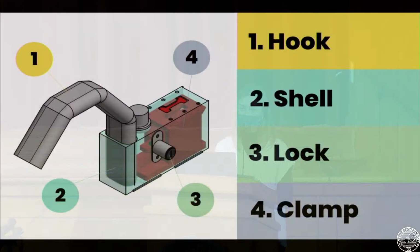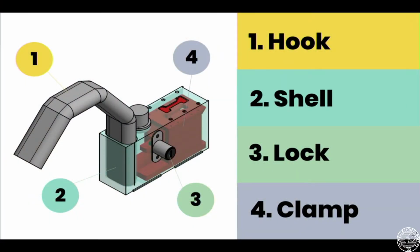Here is a model of the hook shell assembly. Inside the transparent shell, you see the modified clamp that was used along with the hook that was donated to us by Shirk's Bike Company.